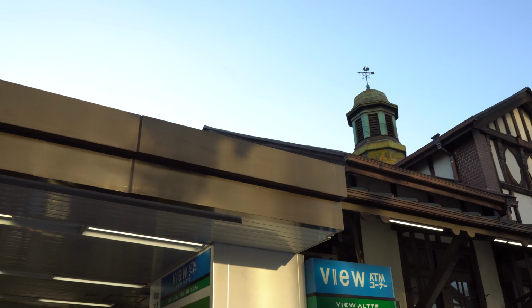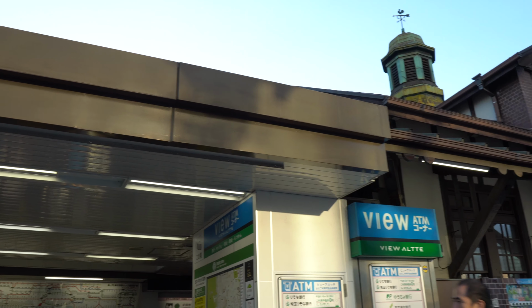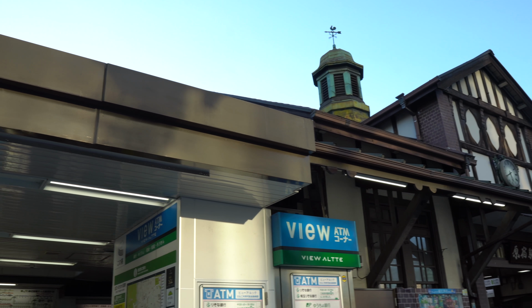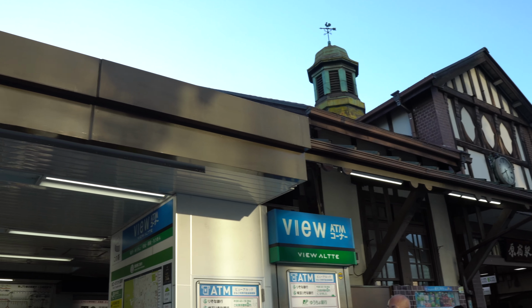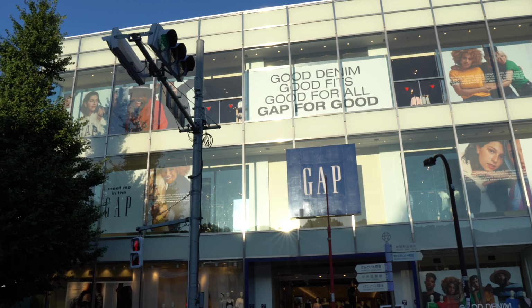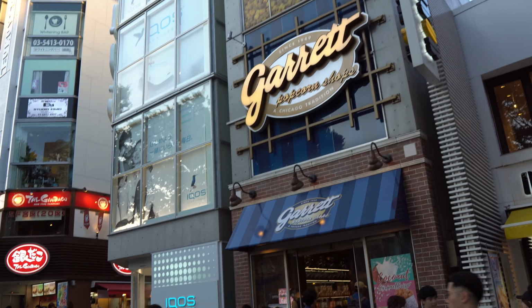Alright, I'm here now outside of Harajuku Station, which is a neighborhood in Tokyo that's supposed to be home to a lot of really trendy and alternative fashion brands and shops, things like that. You know, like the Gap. Asia's obsession with Garrett's Chicago popcorn never ceases to amaze me.